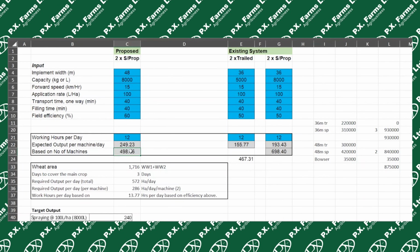So that would be as opposed to doing 572 with two, no, 498 with two. That's the equivalent based on those figures. So that's the output per day effectively. We're saying each machine would do 250 hectares based on these assumptions. So that would be 498 with two machines, or 467 with three machines. And those three, just to be clear, they are self-propelled in this calculation, aren't they? They are, yeah.